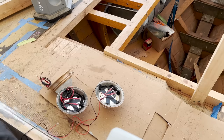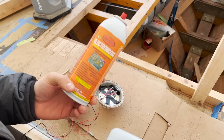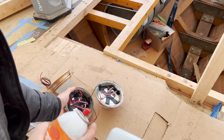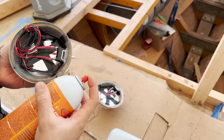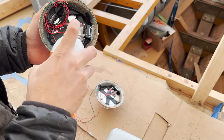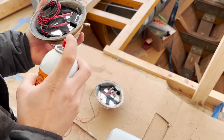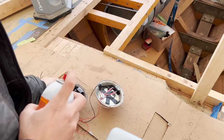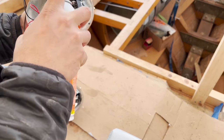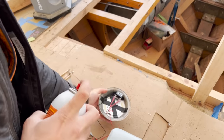Nice. I'm going to hit all our electronic connections on the switches with some electronic coat. This will just help prevent corrosion, and if there's any condensation in these dome lights, this should prevent anything bad from happening. Just a little insurance.